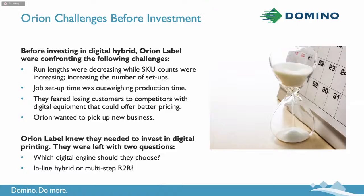So at that point, Orion really knew they needed to invest in digital printing technology. And they were left with really two key questions. One, most obviously, what was the right digital engine for them? What was the right technology, whether it was inkjet or toner? And then out of all those selections, what was the right company to work with? And then the second question they were posed with, which we'll spend a little time talking about today, is should they go with a hybrid press inline workflow, or should they go with more of a multiple step roll to roll workflow? So we're going to dive into all of those things today.